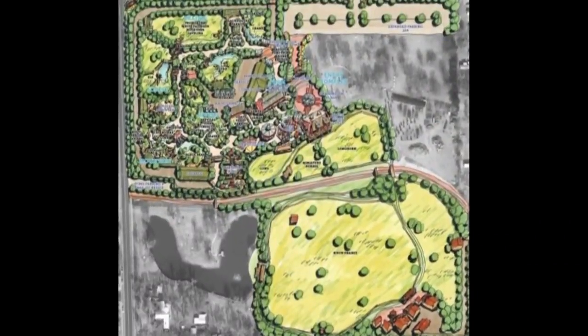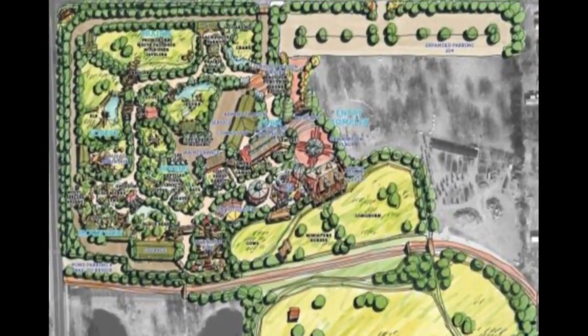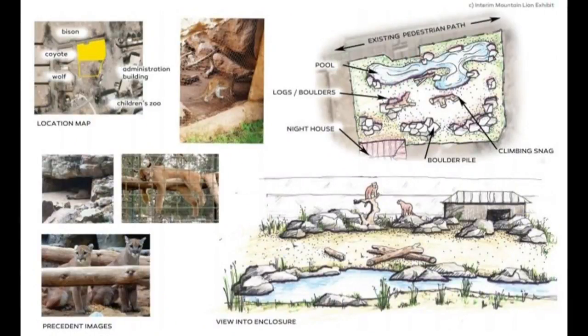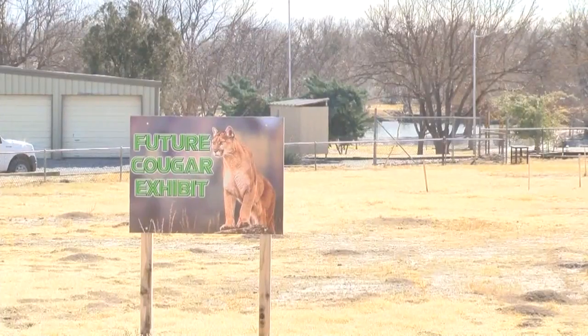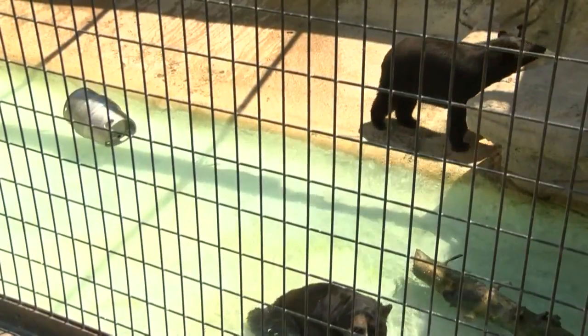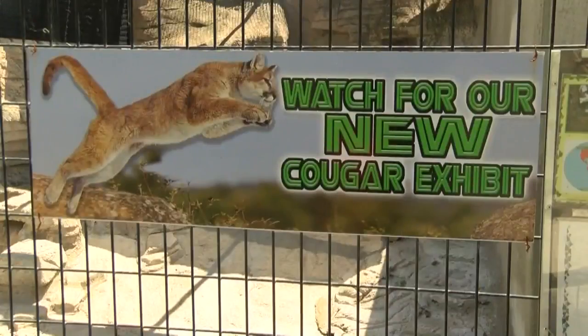The 50-page plan, which would be executed in phases over at least 10 years, would ultimately change the layout of the zoo. The $34 million plan would be paid for by bonds, fundraising, and by charging zoo visitors for the first time while boosting attendance numbers. Officials think that starts with better marketing and outreach.